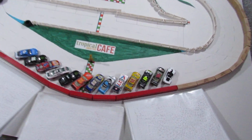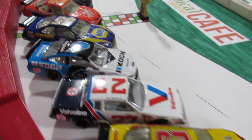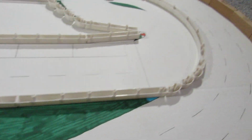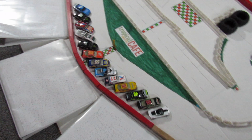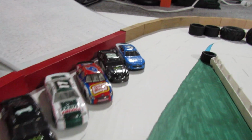Hello everybody and welcome to the NASCAR Legend Series Trilogy Tournament. This is the first race of round 1 from the Tropical Smoothie Cafe Road Course. This never-before-used road course is the second use of this track. The Tropical Smoothie Cafe Speedway was used in Season 3, race number 7.